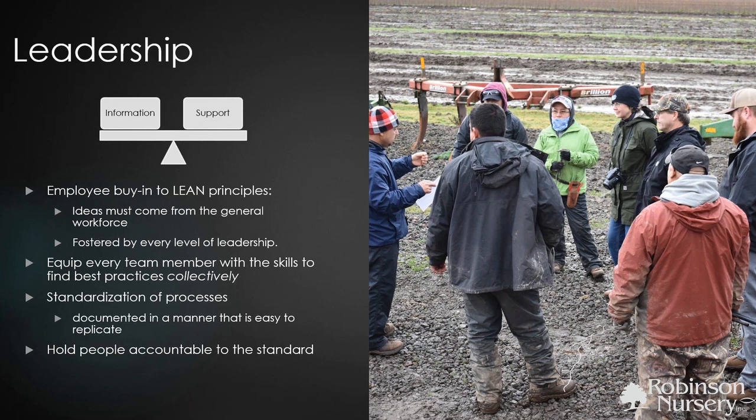Standardization of processes that have been documented in a manner that is easy to replicate is imperative. Holding people accountable to the standard work is one of the keys to sustainability. It is human nature to gravitate back to the way things were. The most important role of a leader after a successful Kaizen is to ensure this does not happen. Be there the first days following a Kaizen and maintain the good change.